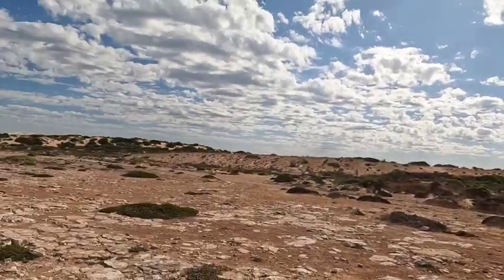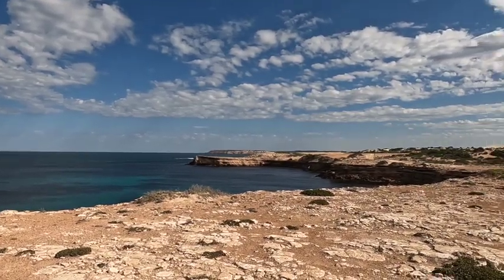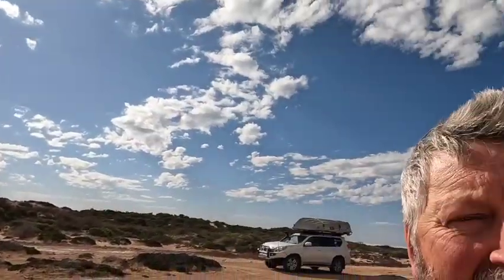So we've come out from Fowlers Bay to Scott Bay and the Mexican Hat camping area. And fair to say, well, the wind at our back today, which you can probably hear in the microphone, but these are the views. So it's about 5 k's to the Mexican Hat from Scott Bay, and we'll see how we go.